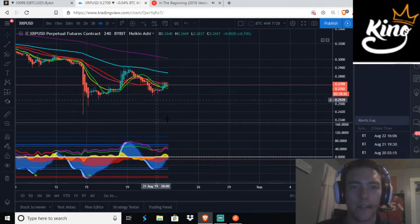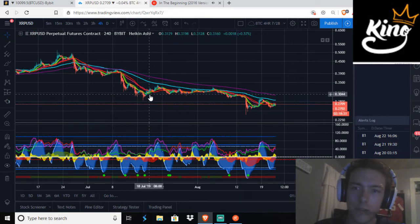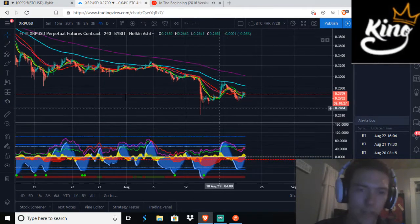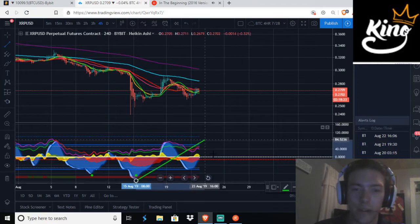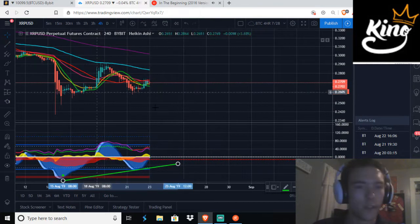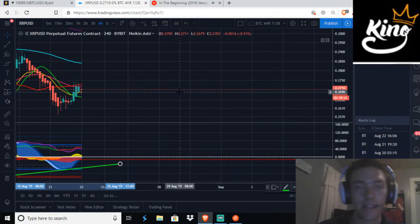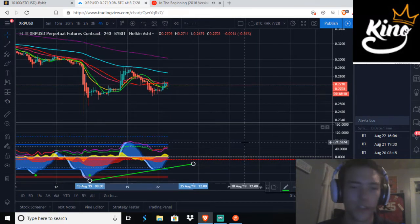So XRP, if you remember our old charts, you know that the 28 cents to 30 cents is going to be no joke. The resistance box is going to be insane between 28 to 30 cents. If we can close, honestly, I'd like to see a daily close over 30 cents. I would flip bullish on XRP.